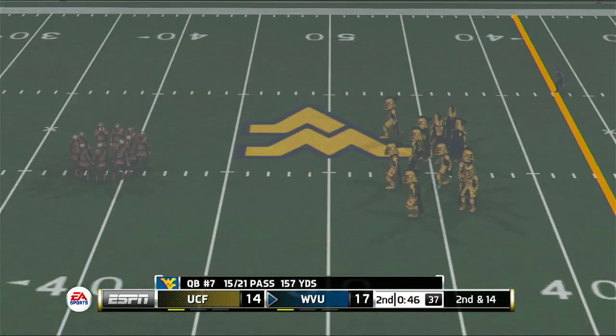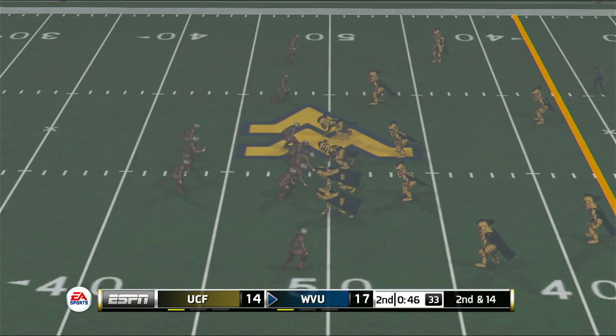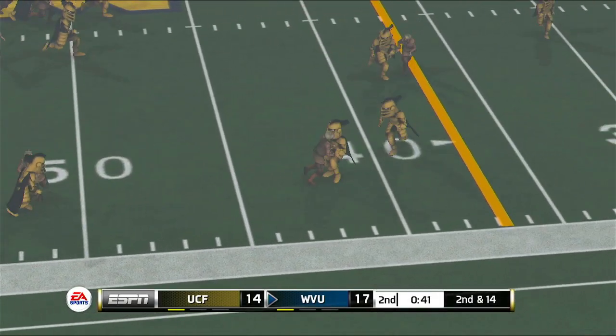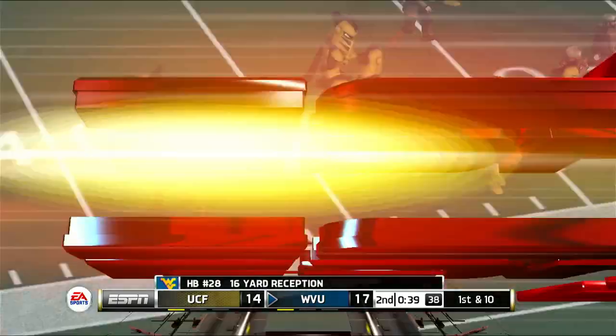Second of the half. Mike 41, Mike 41. Defense wins championships, baby. 648. And go. Throws complete. He's got room. He gets hit out of bounds at the 35.